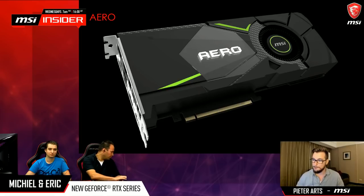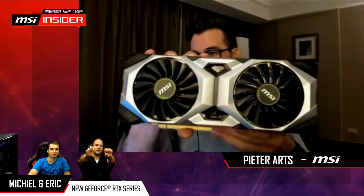So then we have the Ventus. This is a new card in the assortment, right? Yes, this is a completely new card. And actually, it's kind of an exclusive world's first, I guess. I actually have a real-life sample here with me, so I can maybe show you that. Here it is.